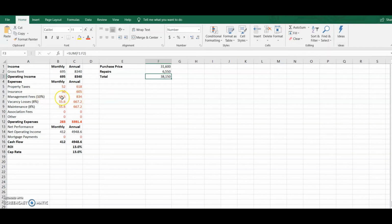This is an expense that you don't necessarily have to have, but I strongly recommend. And then I always suggest you take out 8% vacancy losses and 8% of maintenance costs. On this one, no association fees, and I really don't have anything other to put in here for expenses. So these are your monthly expenses here. Again, the management fee is optional, but I definitely recommend that you have that. So basically, monthly income and operating expenses here, broken down in monthly and annual.